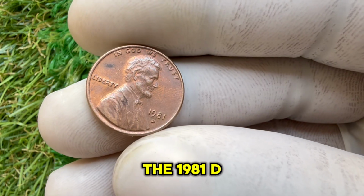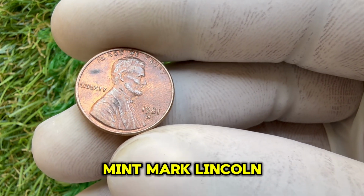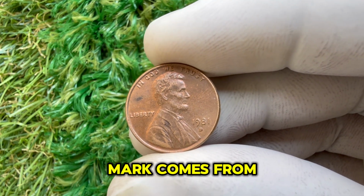The history of the 1981 D-mint mark Lincoln penny. The 1981 D-mint mark Lincoln 1-cent penny was struck at the Denver Mint, which is where the D-mint mark comes from.